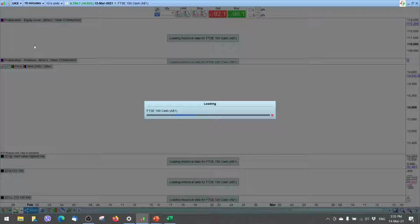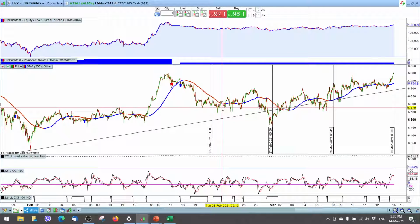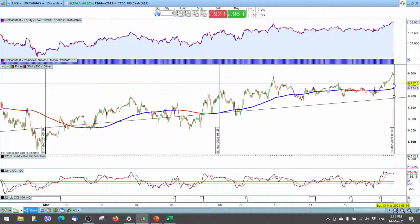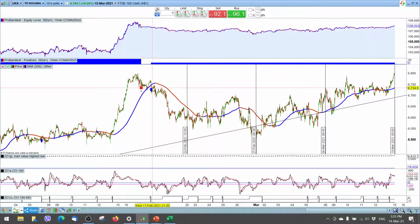FTSE. So again, since opening back here, middle of February, it's declined and consolidated and made some level of recovery, and it's still remaining open at the moment. So at this point, it's above profitability, and it should probably close out in the coming days if this uptrend continues in the upward movement.